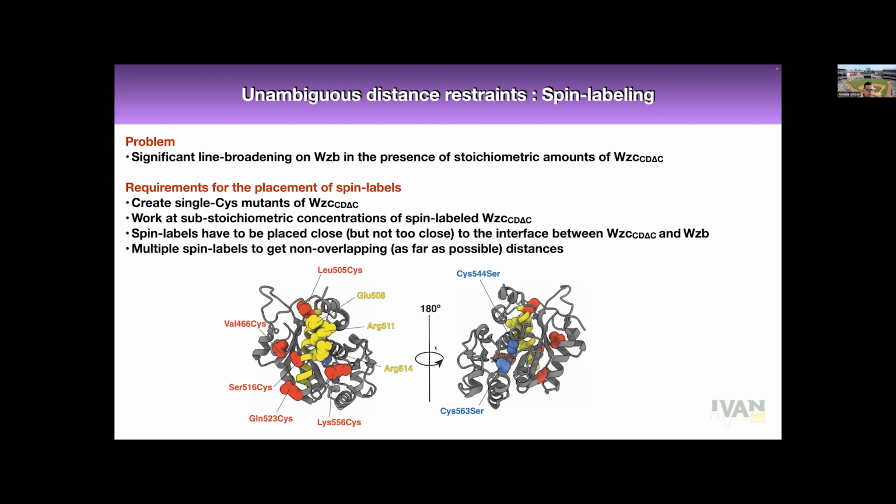as I mentioned, if you add stoichiometric amounts of WZC to WZB, you basically broaden a face out. That's a problem because you don't quite know what is getting broadened because of the spin label. So you have to work at substoichiometric concentrations of the spin labels. The other problem is that WZC has two native cysteines which are solvent exposed. If you have both of them present and you spin label them, you have a problem because you don't know what is what anymore. And because you have to work at substoichiometric concentrations, since stoichiometry broadens things out on its own without the spin labels, you have to work at substoichiometric concentrations.